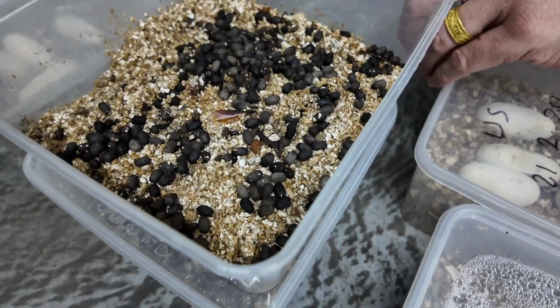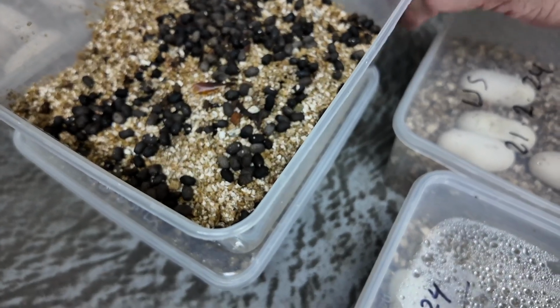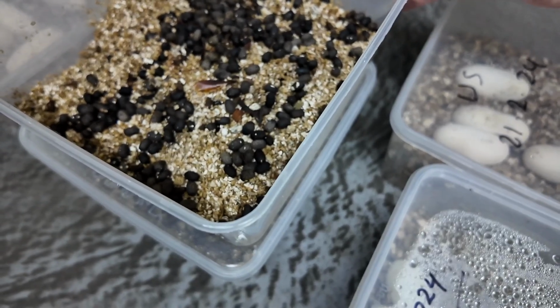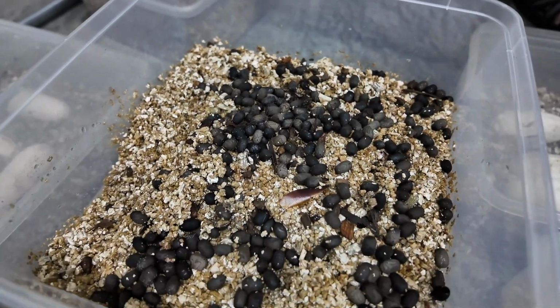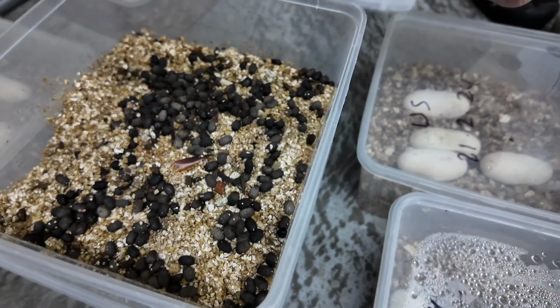I'm not sure. I don't know what those are. They look like little beans. Not sure.